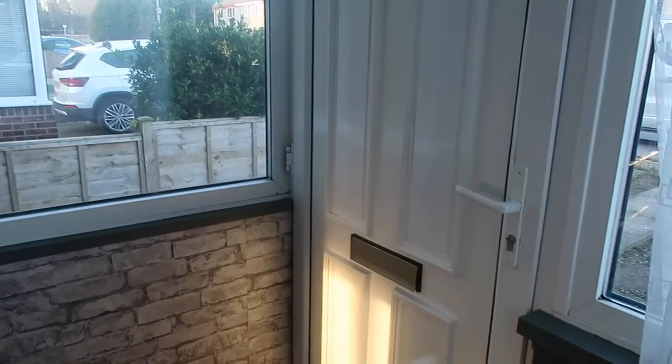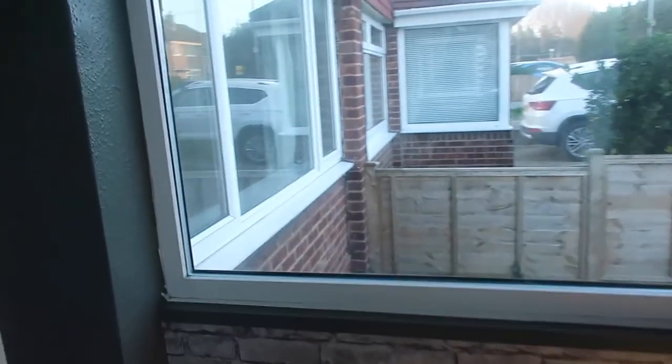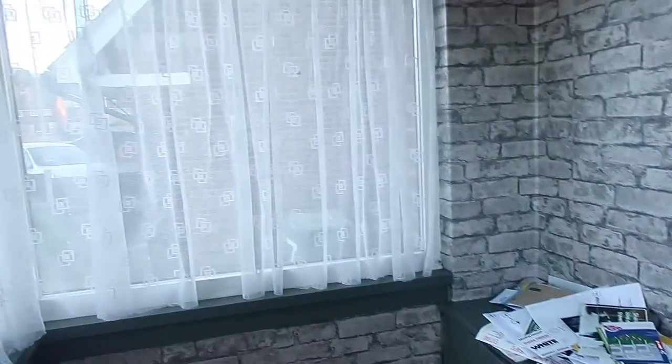Whoa! That is a lot of mail. We've even got keys. That's the rest of the keys, yeah. Thank you. Come on then. So this is where you come in. Daddy! And there's a small porch. Careful. With the cupboard. Mummy. I know, yeah. This is the living room.